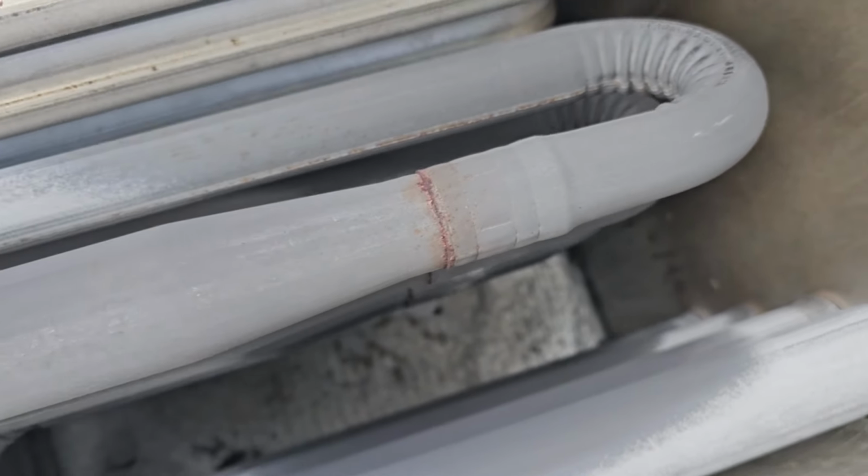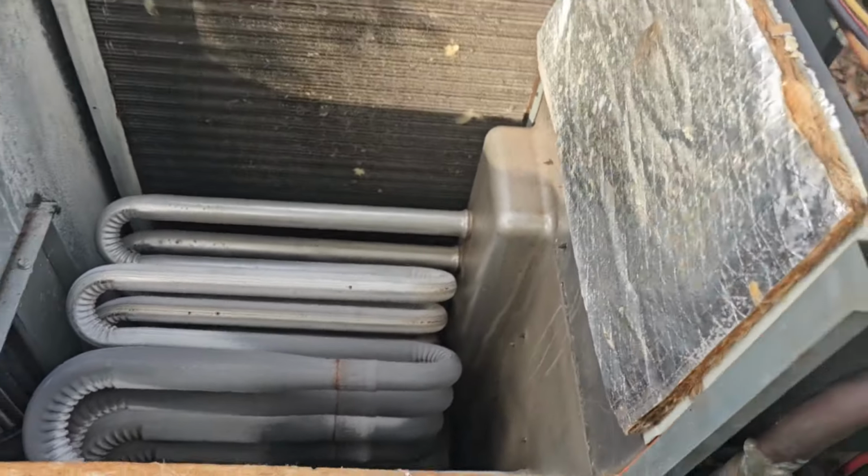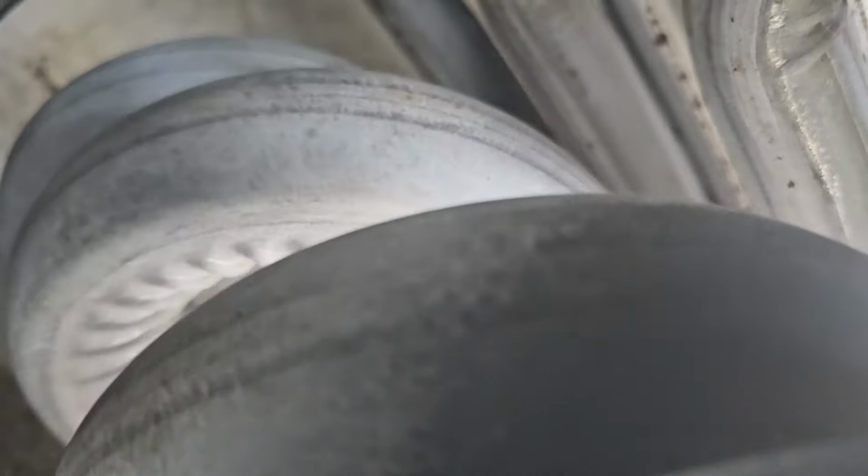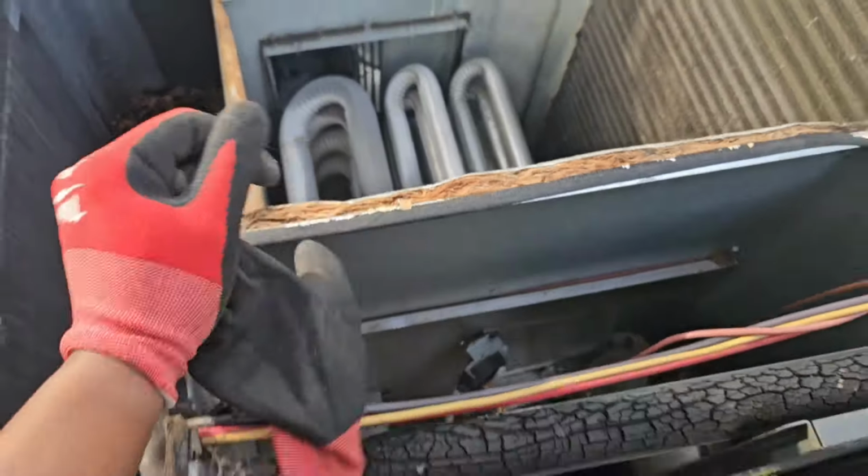I've never seen a joint like that on a heat exchanger either. Oh, this thing is terrible. Is there anything back on the back side of these? Nothing that I can see with the camera. And nothing right here looks too out of the ordinary. But those right there worry me. I'm gonna let him know about that.